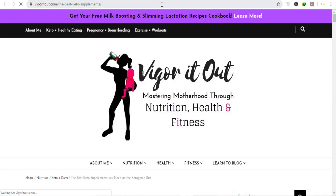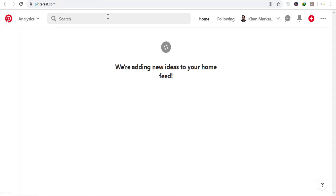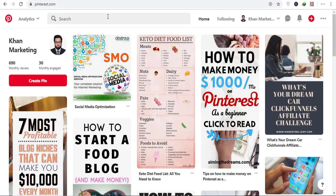This is how we are driving traffic from Pinterest. So this is not the only strategy that you can use from Pinterest. The second strategy you can use is to have a good following on Pinterest. Once you are active on Pinterest, you can start building a massive following. Whatever you share or pin in your Pinterest account will also be shared among your followers.